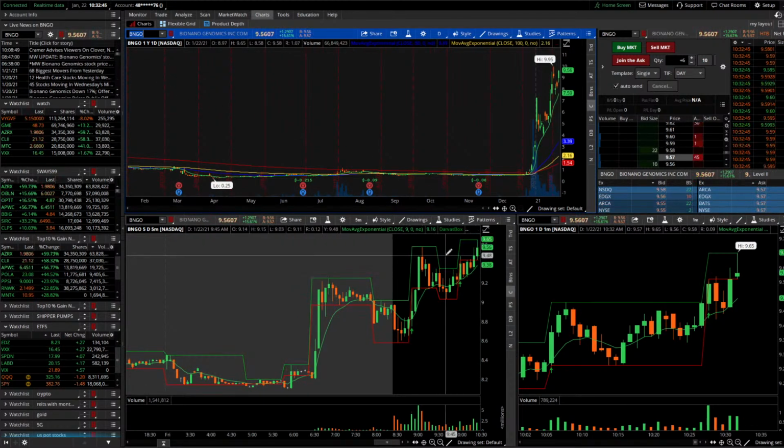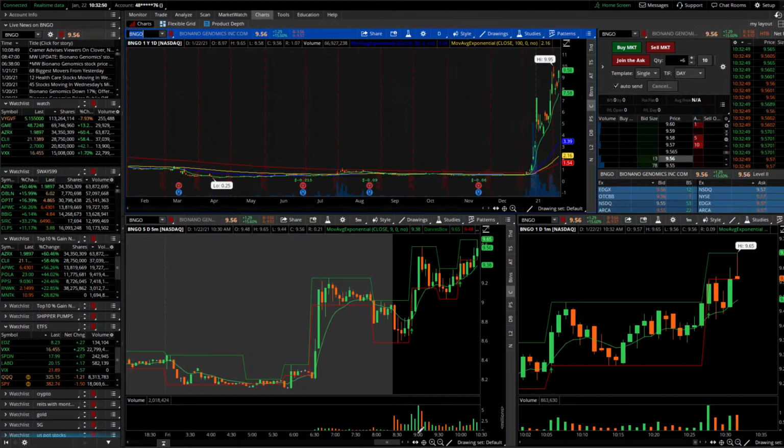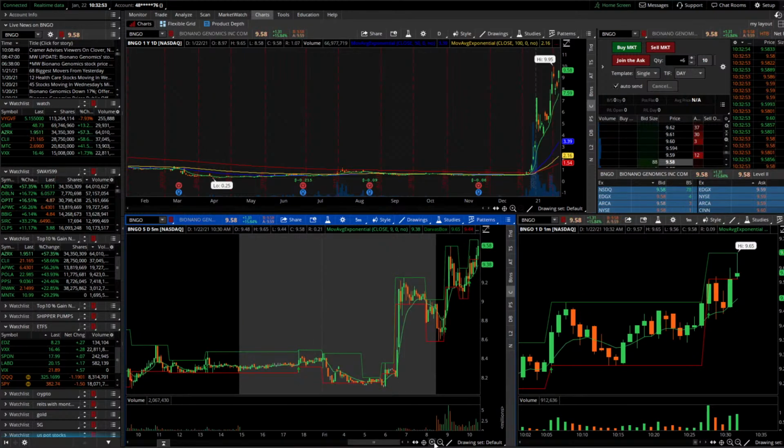Yeah, I mean, BNGO, it's still climbing. Like I said, it's very possible it could get up and test the $10 area today. It did just hit a new high.